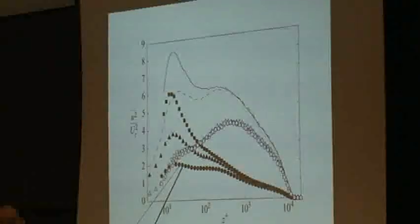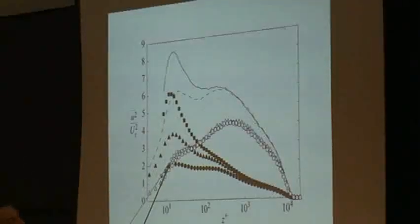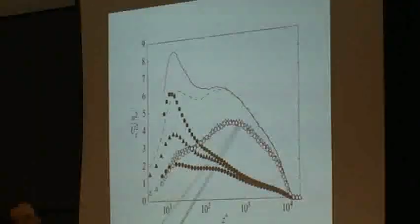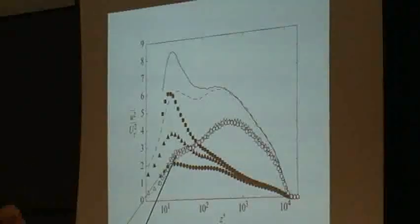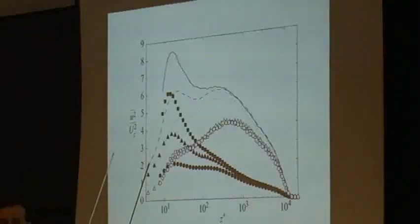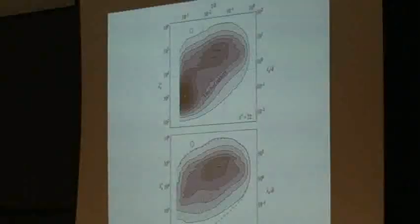But you see that the attenuation is dramatic here for, as you'd expect, the small-scale motions. And these outer-scale motions, the large-scale motions, are not affected even in this region here. So these are large-scale motions which you can see contribute all the way down to the wall. Okay? So I'll come back to that later.